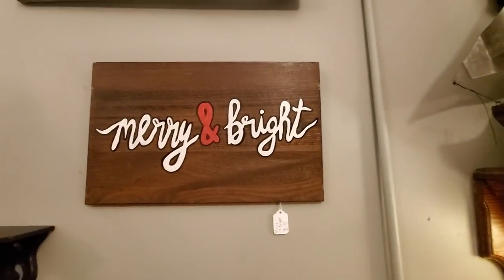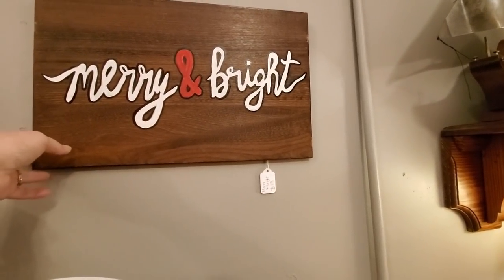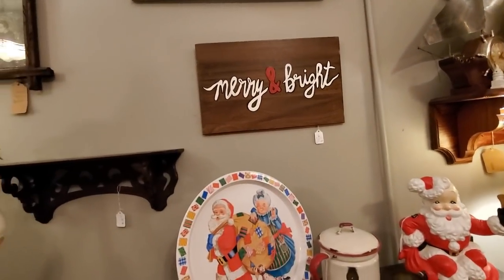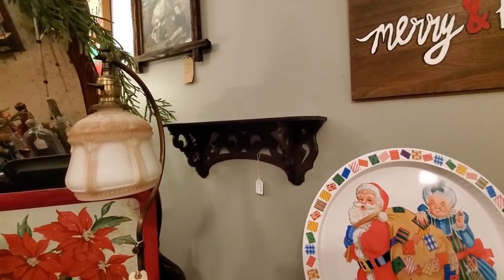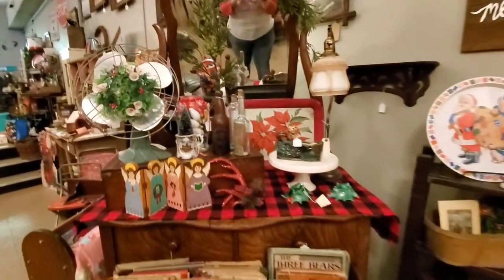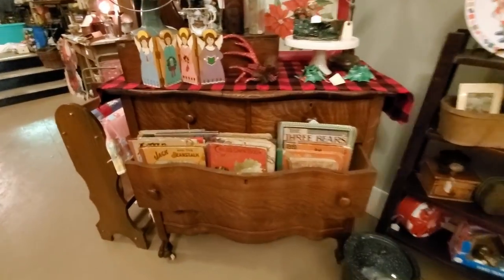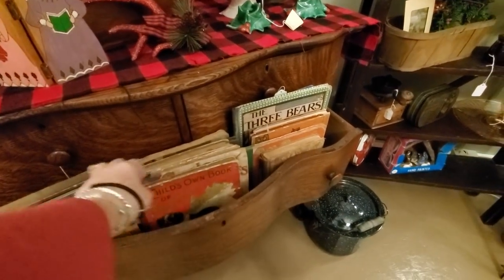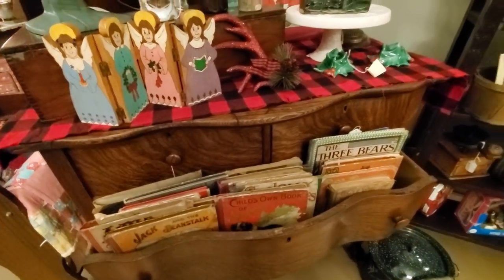Here's another sign that my daughter painted. She likes to find these pieces of wood that we're just not using, random pieces of wood, and she'll use them to paint little things on. Mark hung that shelf for me yesterday on the non-brick wall, so I'm going to get that fixed up. I did get the dresser staged and ready. I had all of these books in a trunk, and this way, if I put them in a drawer, people aren't having to bend over to look at them. They can look at them waist high. That makes sense, right?